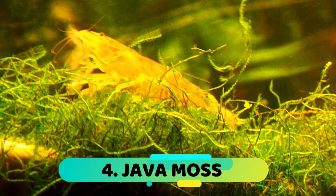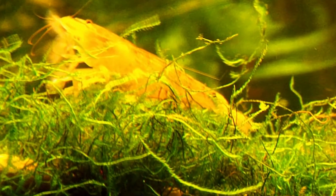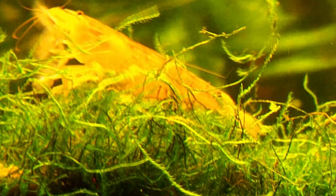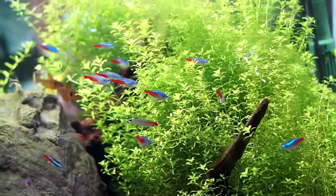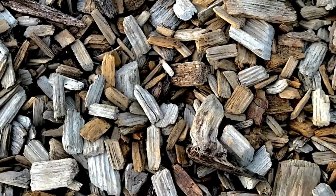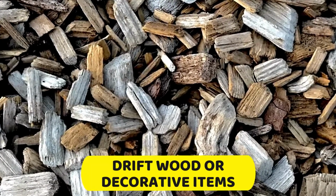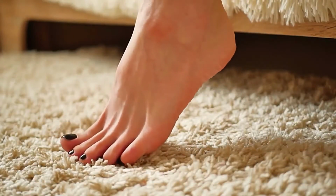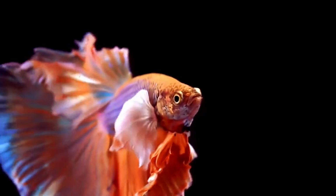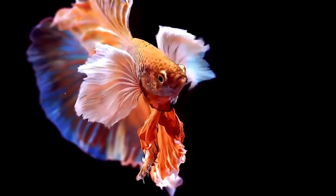Number 4. Java moss. This is an excellent example of a species that looks stunning, despite being quite easy to grow. This plant grows in a dense way, which gives the betta plenty of space to explore and hide. They can also grow pretty much anywhere. They can be attached to driftwood or decorative items. They can even be used to create a lush carpet. Java moss is also slow growing and quite forgiving, making it another exceptional option for the betta tank. They can also be propagated quite easily.